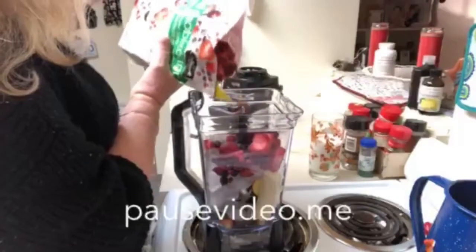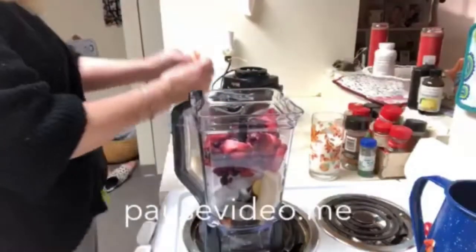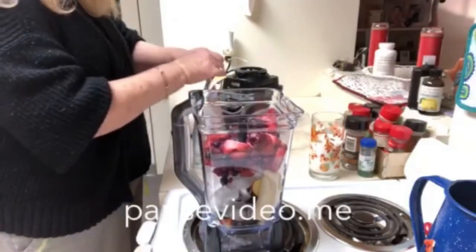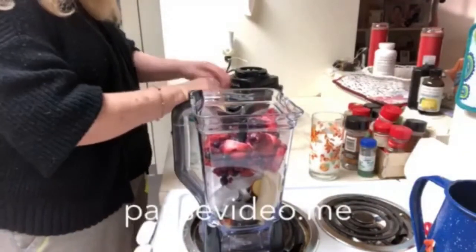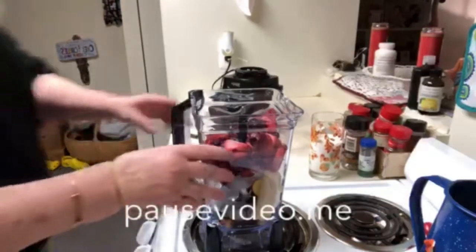So I'm going to add about 1.5 cups of this frozen antioxidant blend. When you're on a budget, you gotta cut corners any way you can, even though I do love fresh vegetables better. Okay.